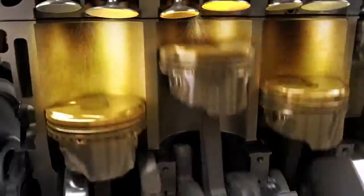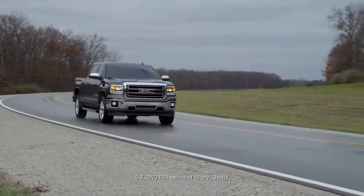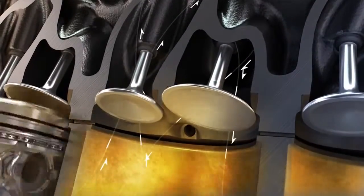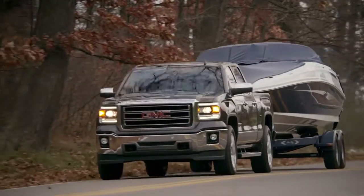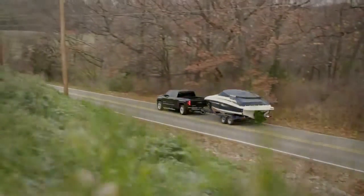The first technology is called direct injection, and this precisely measures the air-fuel mixture in the combustion chamber, allowing for greater fuel efficiency. The second technology is called variable valve timing. This precisely monitors and controls the camshaft timing, and this allows the engine to produce great low RPM torque and at the other end great high RPM horsepower.